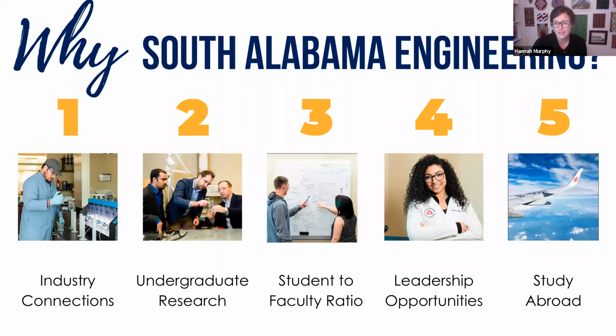The research opportunities, not only as a graduate student, but also as an undergraduate student. You have the opportunity to get involved in research with your faculty members and your fellow classmates. The student to faculty ratio in the college is about 24-1. And in conversations that I've had with the dean and the associate dean in the past, they have described it as the engineering family. So you really do get to know your classmates and your professors in this college.